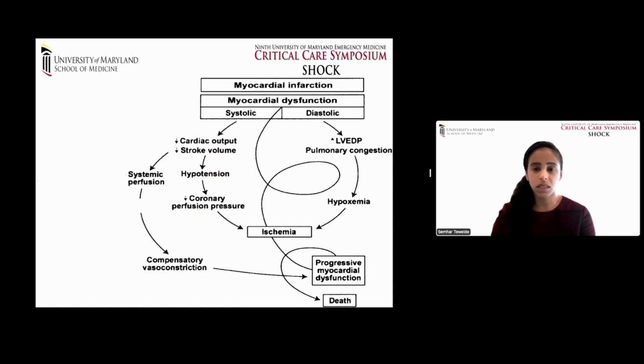This then results in systemic perfusion being poor, and it also results in coronary perfusion being poor. This end result then ends up increasing your left ventricular end diastolic pressure, causing pulmonary congestion, causing hypoxia. And so they often come in with dyspnea and increased work of breathing. This furthermore causes a compensatory vasoconstrictive response.